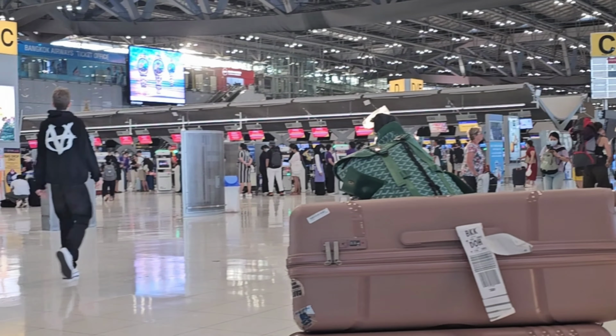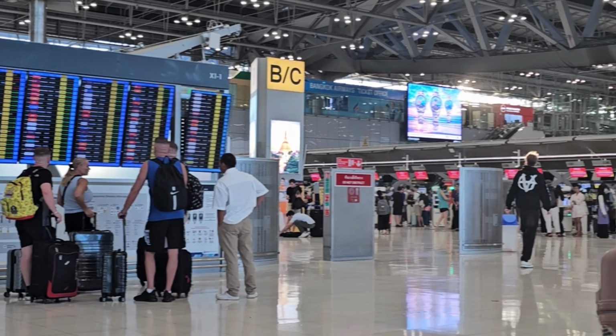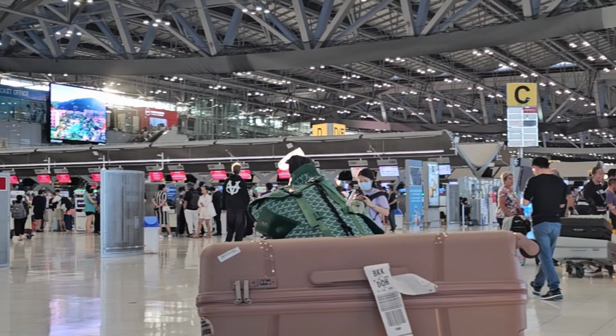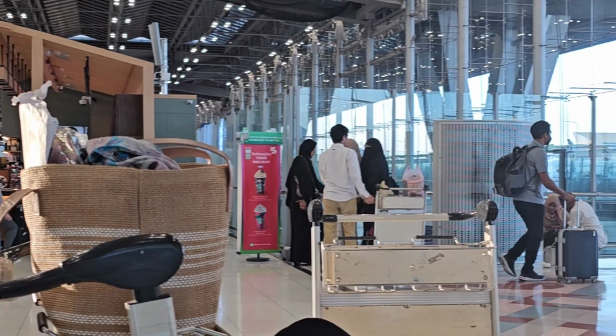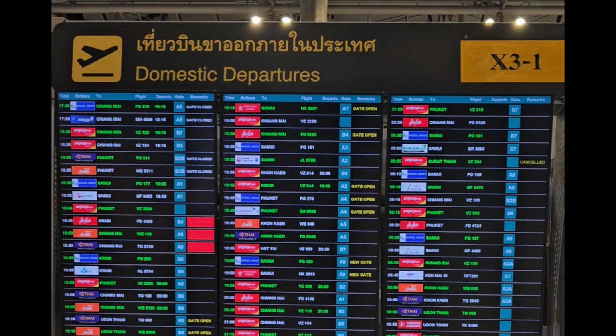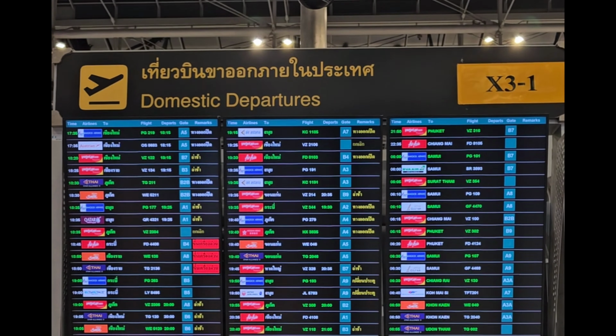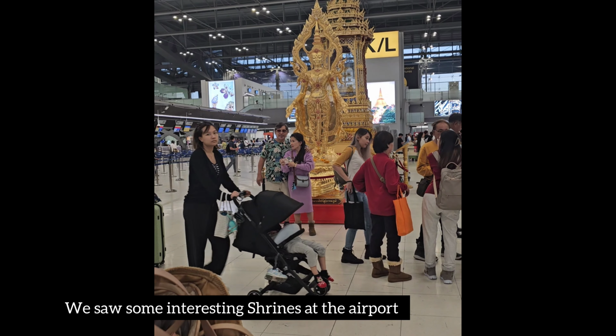So as you can see, I am seated at the lobby. We were trying to get another flight to Chiang Mai, but all the flights were booked. So we could only get a flight for the next day. So we just had to get a hotel near the airport that we would sleep for the night and figure out how we would get to Chiang Mai the following day.